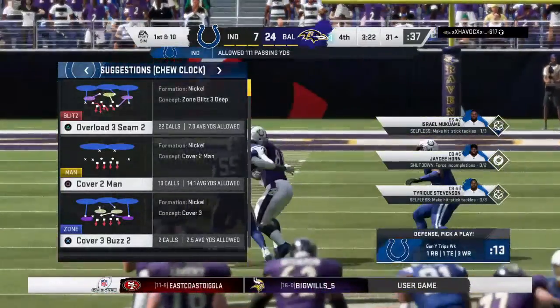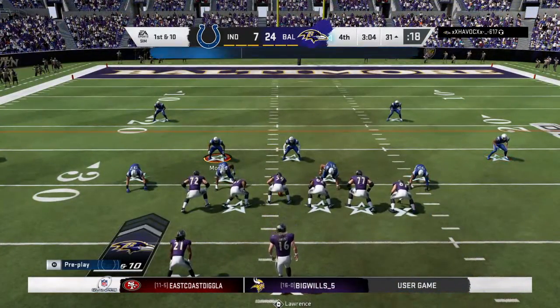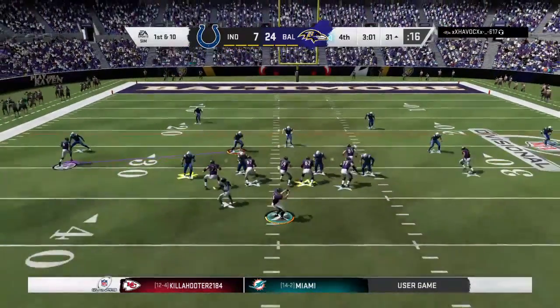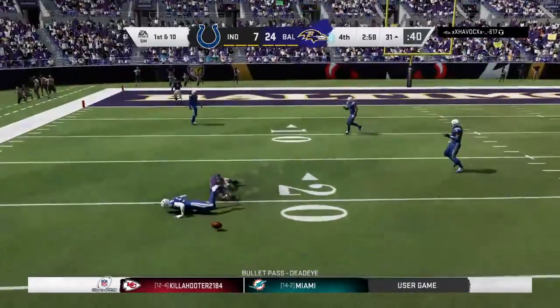They got 29 yards that time. Now from Colts territory, here's a 1st and 10 down at the 31. Back to throw. Lawrence. And this will be incomplete.